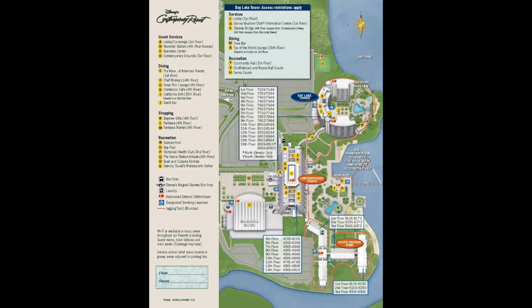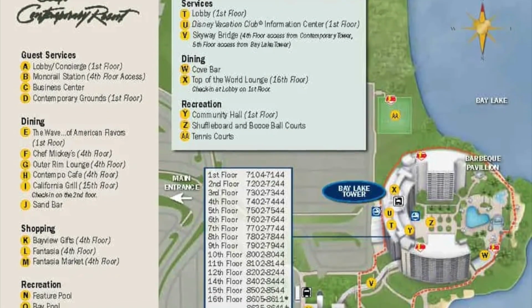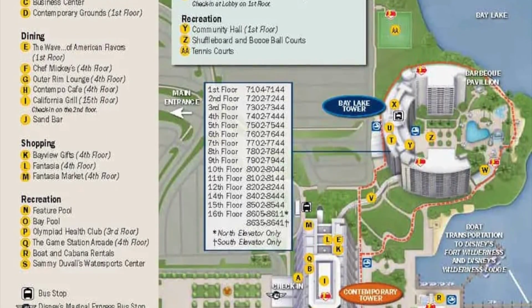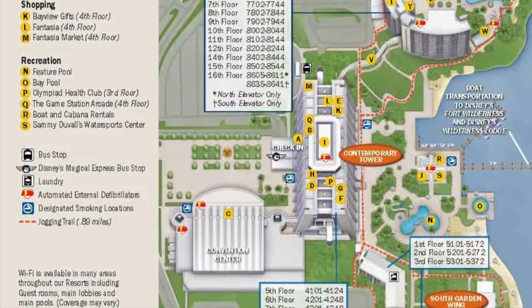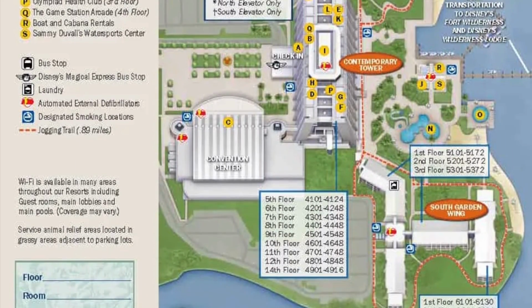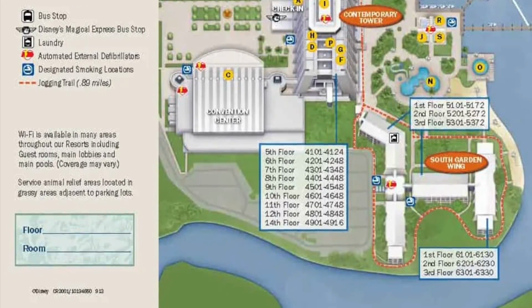Now, the Contemporary herself is made up of 3 distinct areas. At the top, you will see Bay Lake Tower. That's the newest part of the resort, and it is actually considered a separate resort, still on location here at the Contemporary. That is part of Disney's timeshare, the Disney Vacation Club. The Contemporary Tower, which is that iconic A-frame tower, the original part of the hotel, and then the garden wing to the south. The front of all 3 buildings faces the Magic Kingdom. The back of all 3 buildings faces Bay Lake, and they surround the pool complex.